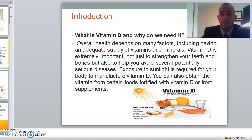What is vitamin D and why do we need it? Overall health depends on many factors, including having an adequate supply of vitamins and minerals. Vitamin D is extremely important, not just to strengthen your teeth and bones, but also to help you avoid several potentially serious diseases. Exposure to sunlight is required for your body to manufacture vitamin D. You can also obtain the vitamin from certain foods fortified with vitamin D or from supplements.